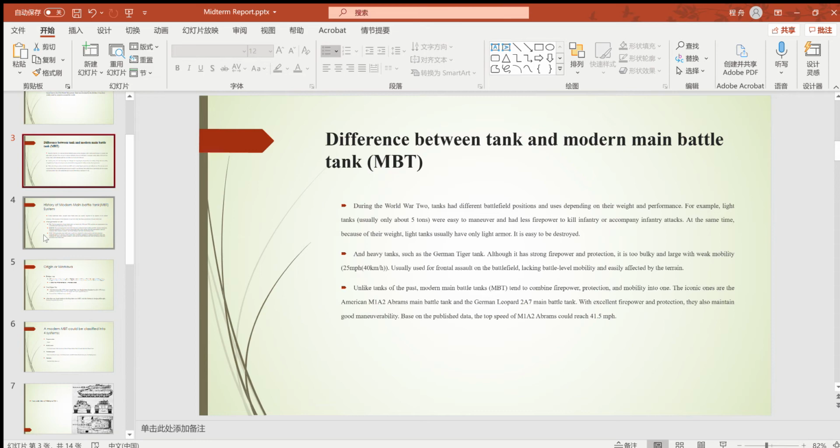And it cannot transfer around different battle zones. It's only used for front assault because it moves kind of slow. So different from the old tank, the modern battle tank combines firepower, protection, and mobility into one. The iconic ones now are the M1A2 Abrams and the German Leopard 2A7. They have excellent firepower and protection, and besides that, they also maintain good maneuverability. For example, the speed of the Abrams can reach 70 kilometers per hour.